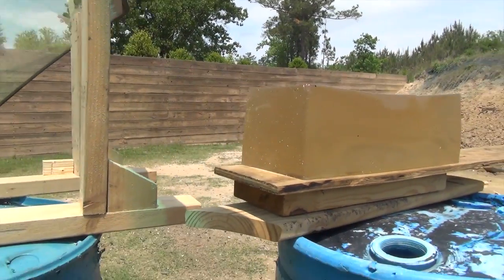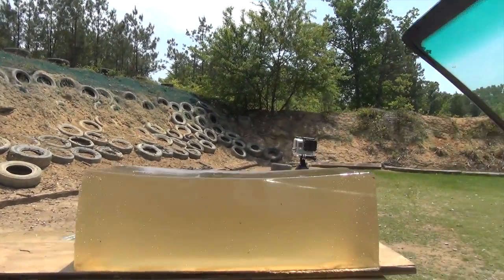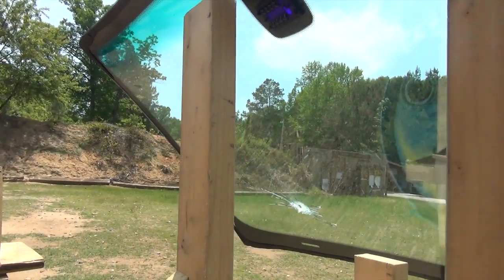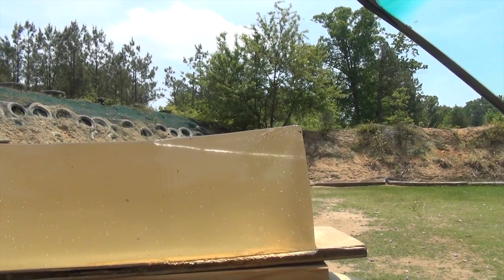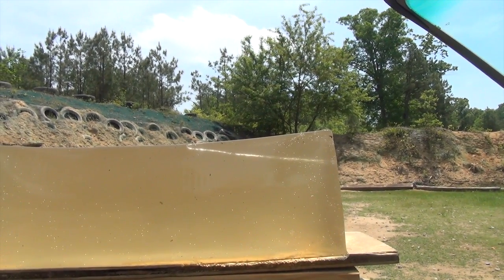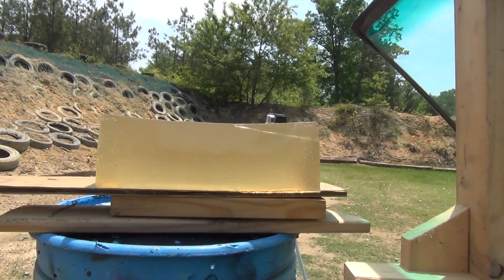I had to get on the other side to take a look to see what that did, but I could see that it came out the top. Yeah. When it went through, it definitely curved upwards, and you can see even the path through the gel curved up. But that's a good 8 inches into the gel, 7 inches, and it still was moving. So that's a good response.